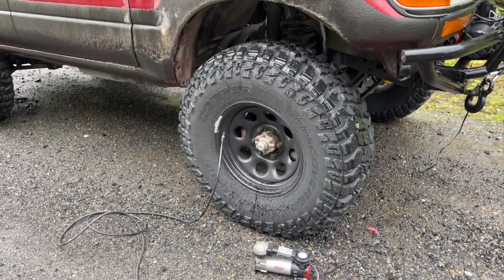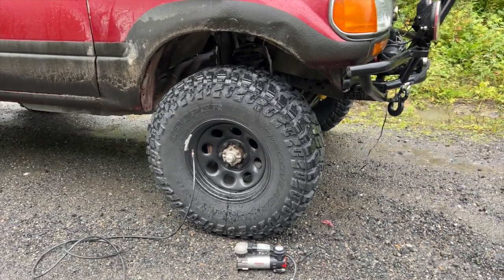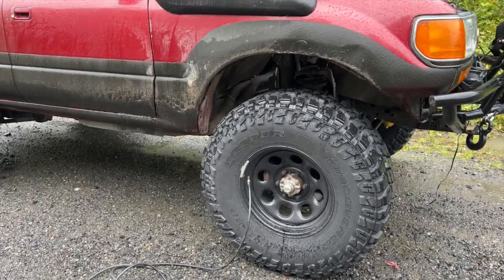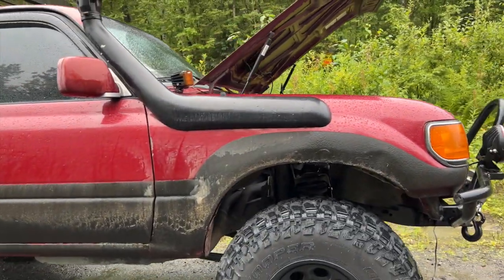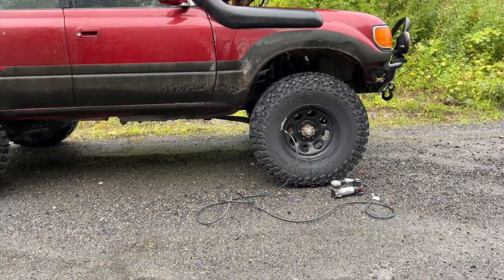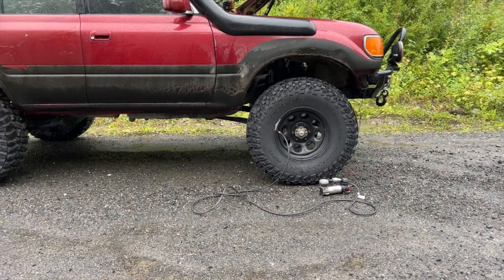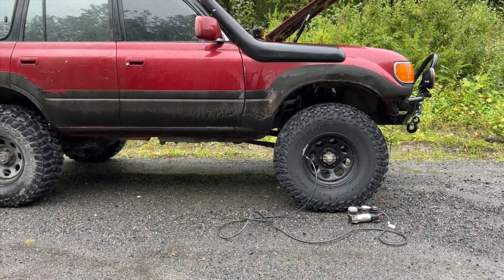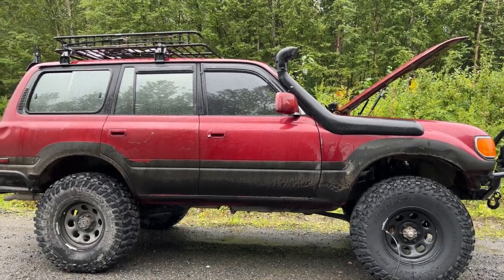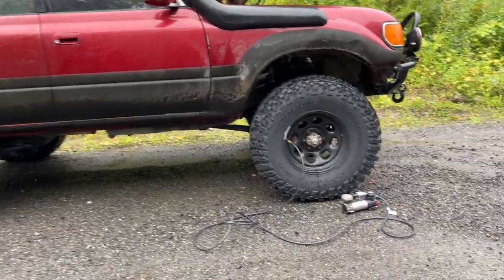I went down to about 15 PSI for this road here, and I'm going to bump it back up to 30 PSI. Then once we get to Hatcher Pass, we'll go ahead and drop it again. With these big 37s now, I definitely need a bigger air compressor. Viair makes a bigger version, and I might consider getting a bigger one, or I might consider putting an onboard air compressor system in the future. But we'll see how that goes. Come along, enjoy the trip.